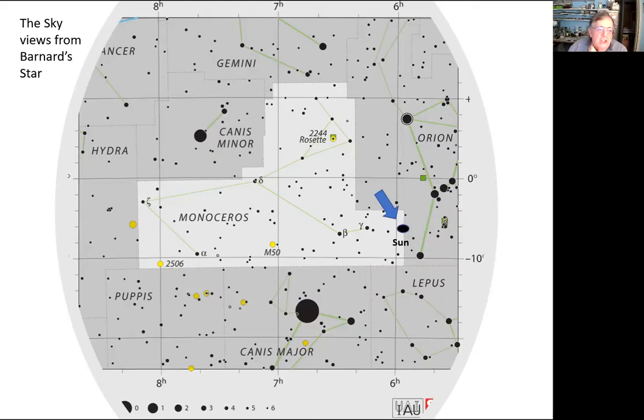The nearest other stars to Barnard's star are, of course, Alpha Centauri and the Sun, and the other red dwarf star that was on one of the charts earlier, Ross 154. So very much has the same perspective on things, looking from Barnard's star as we would do.